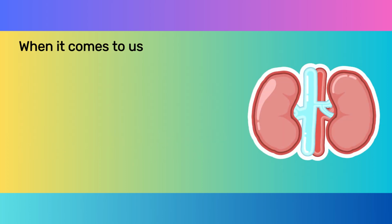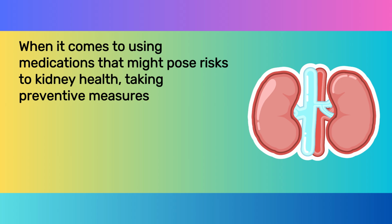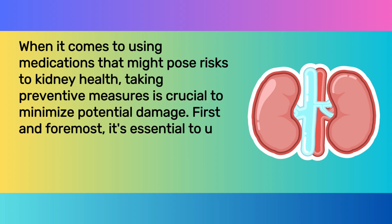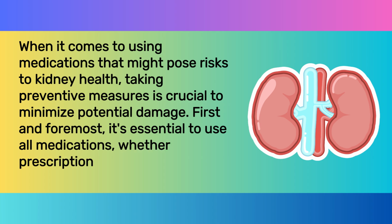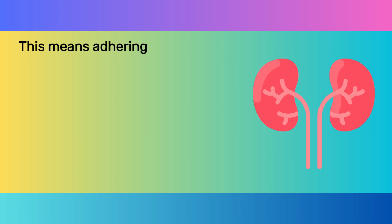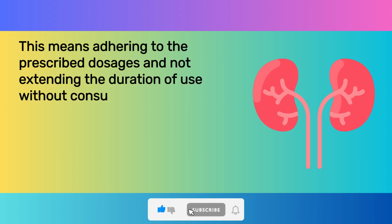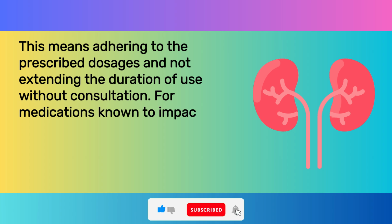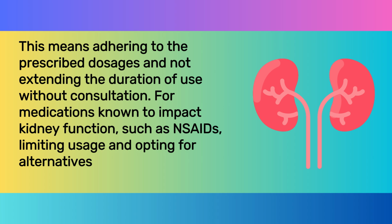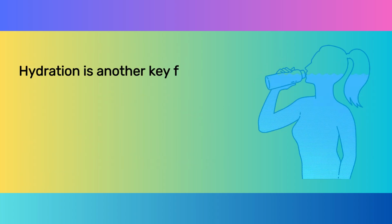When it comes to using medications that might pose risks to kidney health, taking preventive measures is crucial to minimize potential damage. First and foremost, it's essential to use all medications, whether prescription or over-the-counter, according to medical advice. This means adhering to the prescribed dosages and not extending the duration of use without consultation. For medications known to impact kidney function, such as NSAIDs, limiting usage and opting for alternatives when possible can be beneficial. Hydration is another key factor.